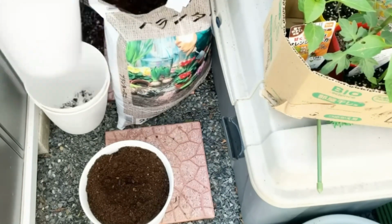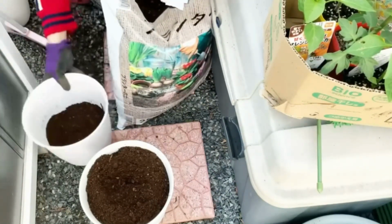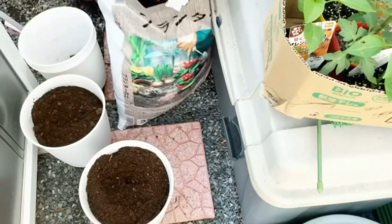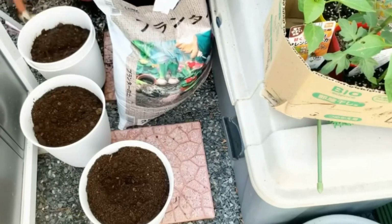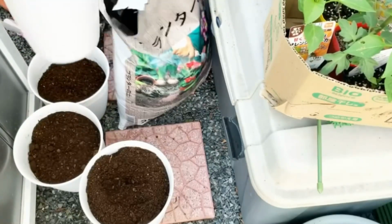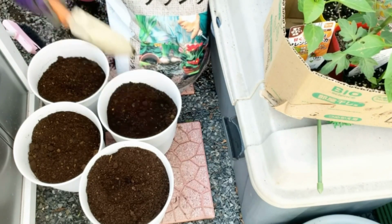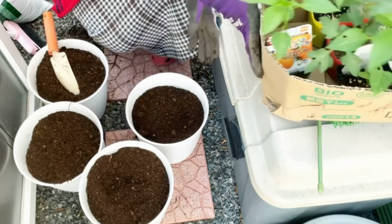And yesterday, I bought more vegetables and flowers for my garden, and soil. Since the weather is so good today, I decided to plant them. And I'm going to show you the cherry tomatoes that I bought yesterday.